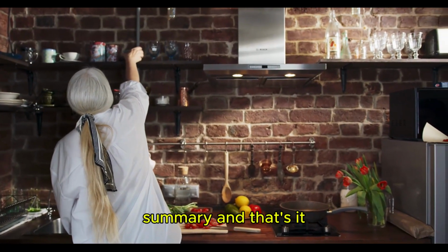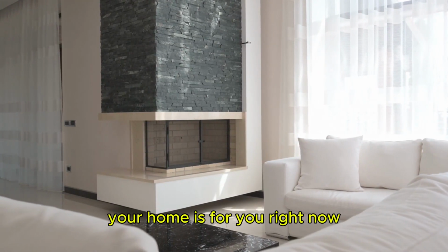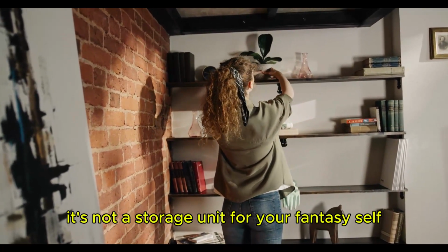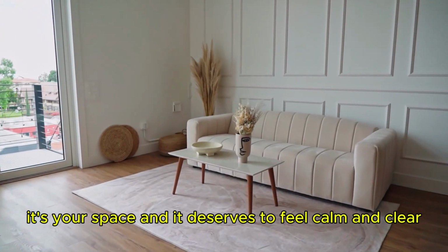Summary, and that's it, we've done it. Doesn't it feel lighter already just thinking about letting all that go? Your home is for you right now. It's not a museum for items that have expired. It's not a storage unit for your fantasy self or a shrine to guilt. It's your space, and it deserves to feel calm and clear.